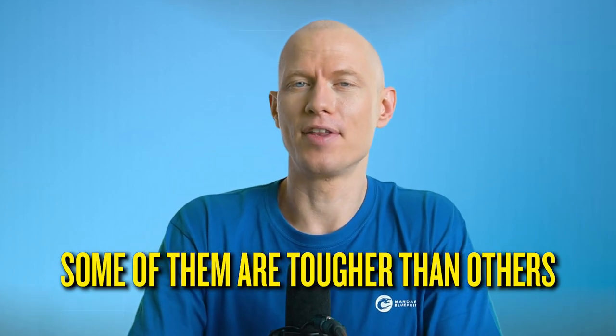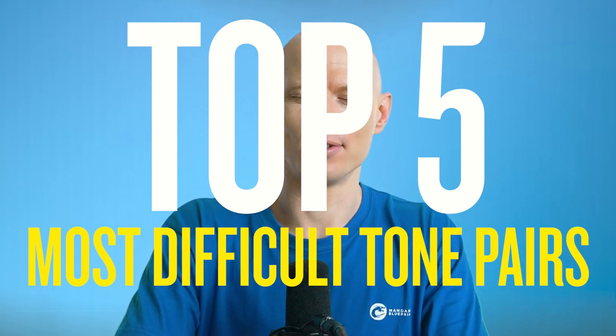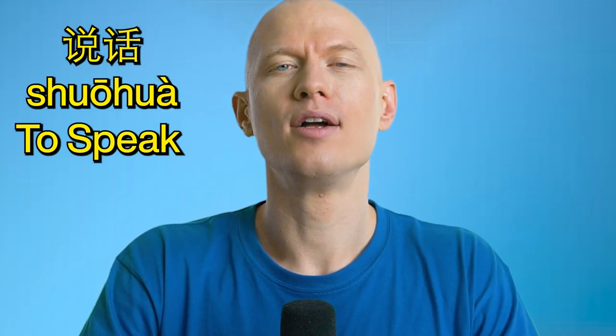Another thing to remember about these tone pairs is that some of them are tougher than others for learners. So therefore, you should spend a bit more time on these than the other ones. And my top five most difficult tone pairs are as follows. So the first one is first tone, fourth tone. So for example, 工作, 说话, 知道.